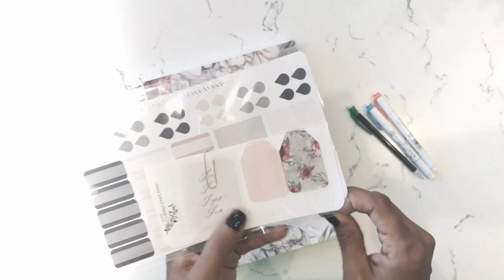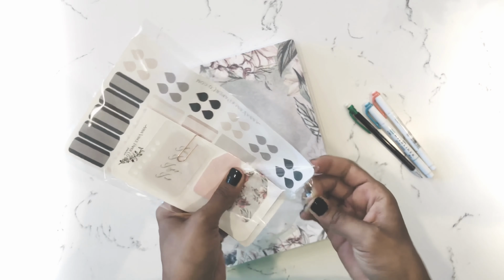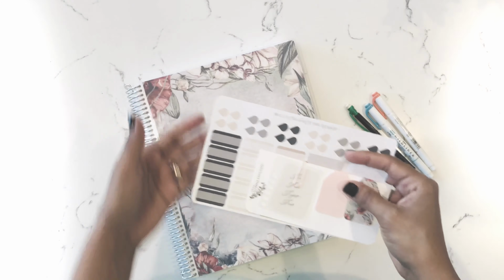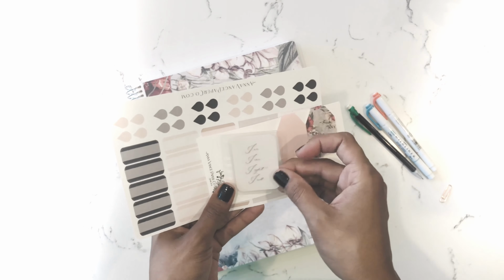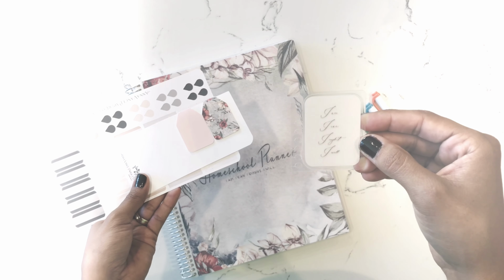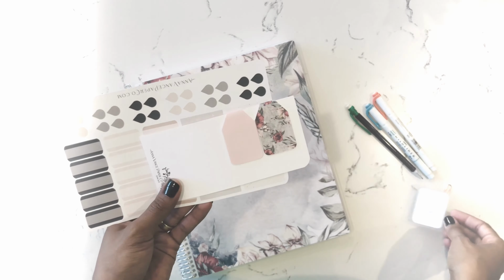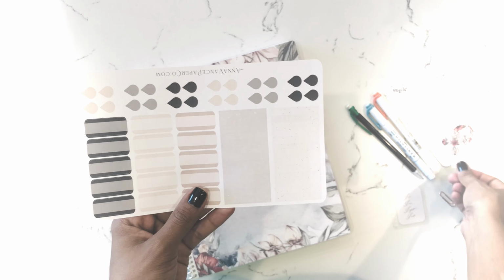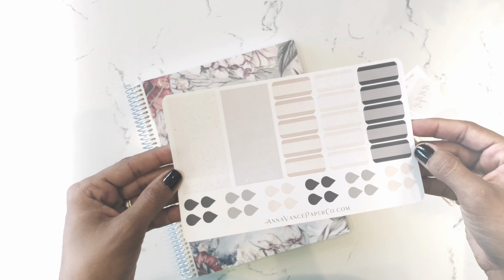So let's jump in. First up, in this order, I only got my homeschool planner. I received some fun stickers and clips to go along with it. So cute. She packages things so well. And this just says, I am, I can, I ought, and I will. It's a clip-in along with some fun magnets. And then I also have some stickers to go with this planner.